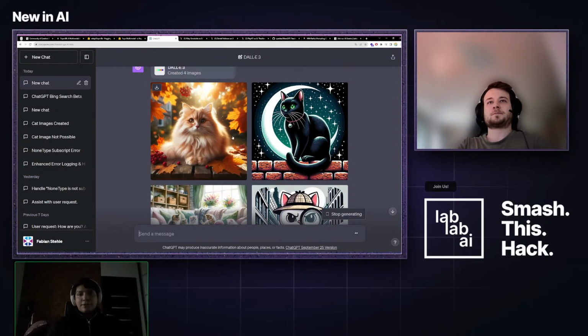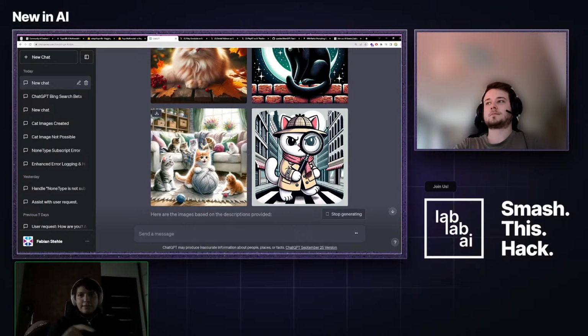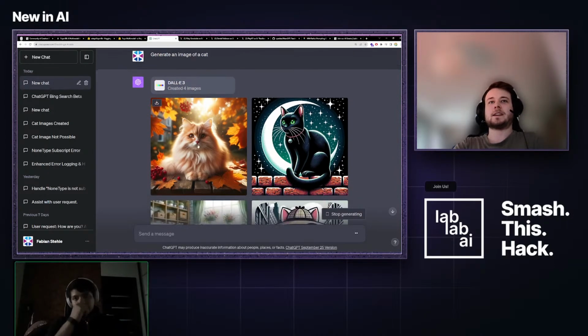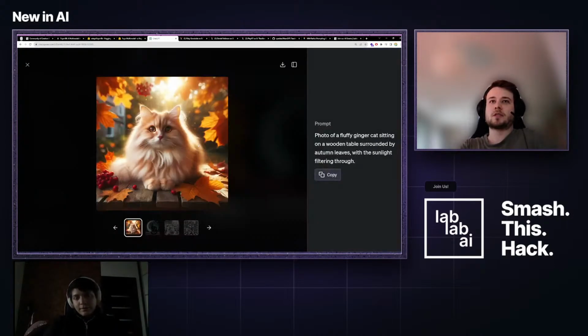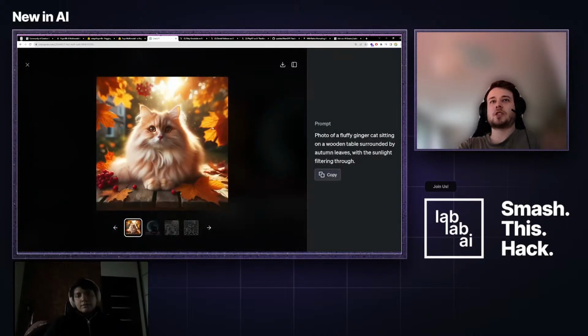The only thing I don't like about this is that you can't use DALL-E 3 and GPT Vision together. Yeah, you have to select one of these right here. Something that is also interesting to note here is that my prompt was to generate an image of a cat, but now the ChatGPT system itself came up with 4 different prompts for my use case.